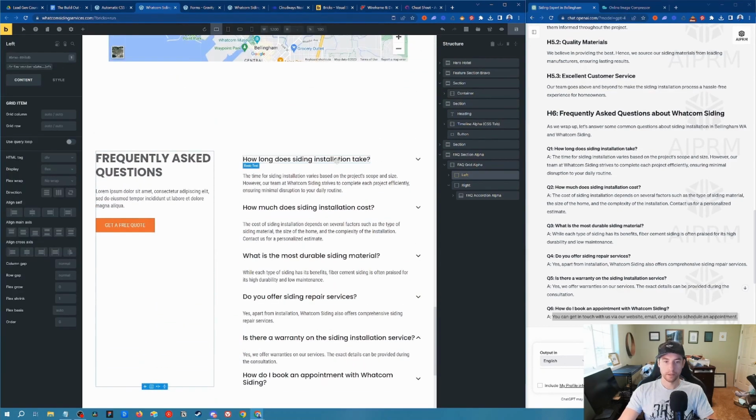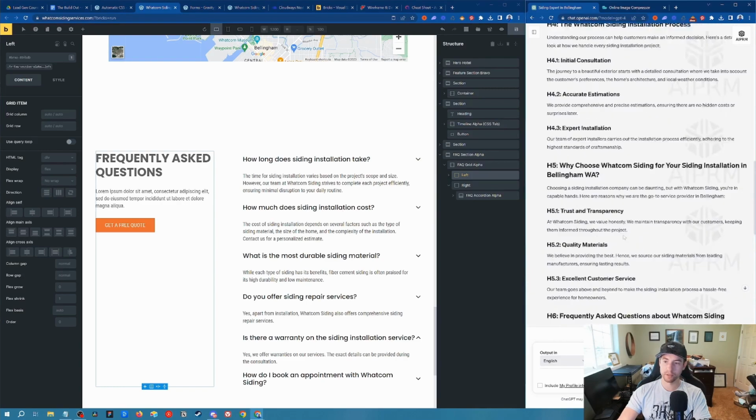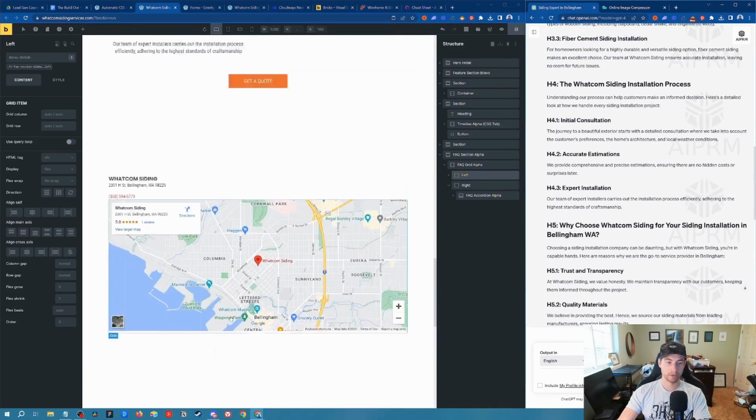Cool. Now, pro tip about your FAQ, you can actually add these as FAQ schema, advanced schema code to your website, and you have a better chance of getting these indexed and picked up by featured snippets and put into Google search, which is very good for driving traffic.